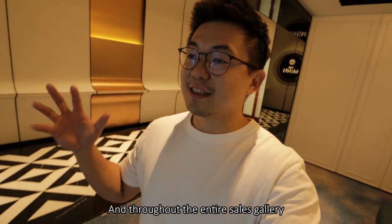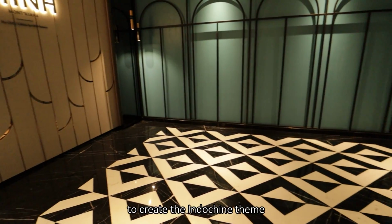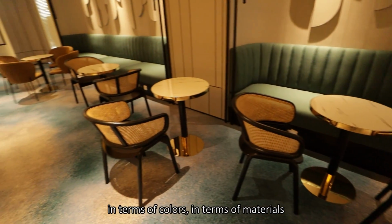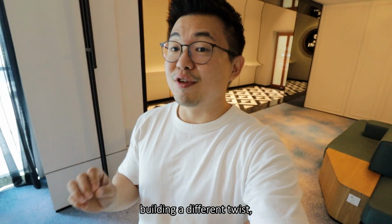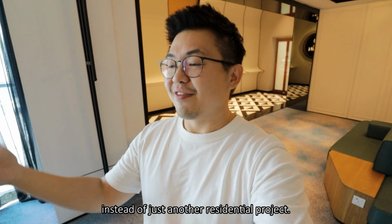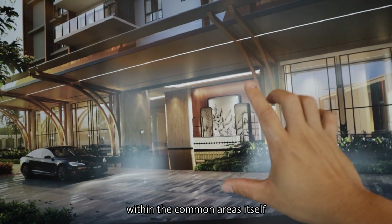And throughout the entire sales gallery, you can see the entire design trying to create the Indochine theme in terms of motifs, in terms of shapes, in terms of colors, in terms of materials, overall giving the entire building a different twist, which makes it very close to a resort instead of just another residential project. And those designs will be reflected within the common areas itself.